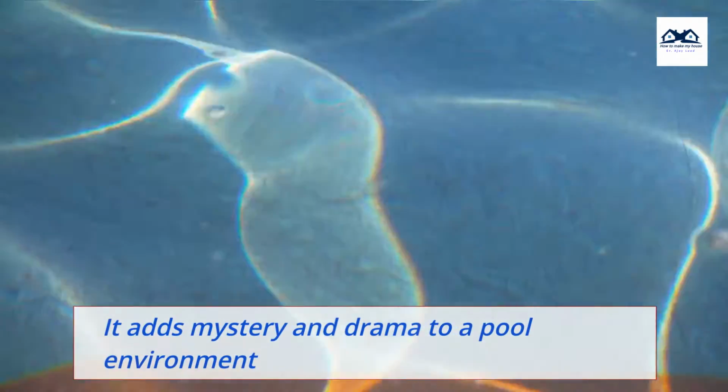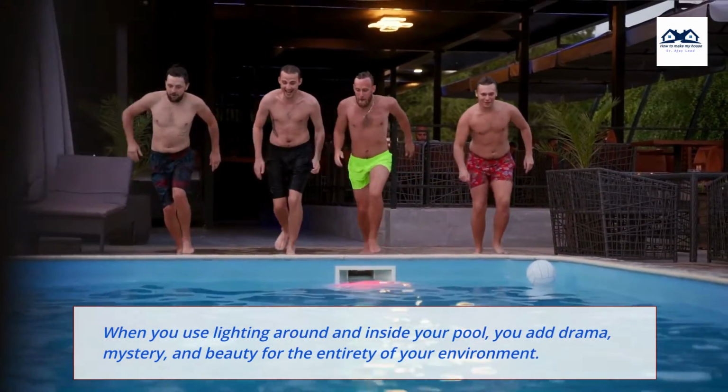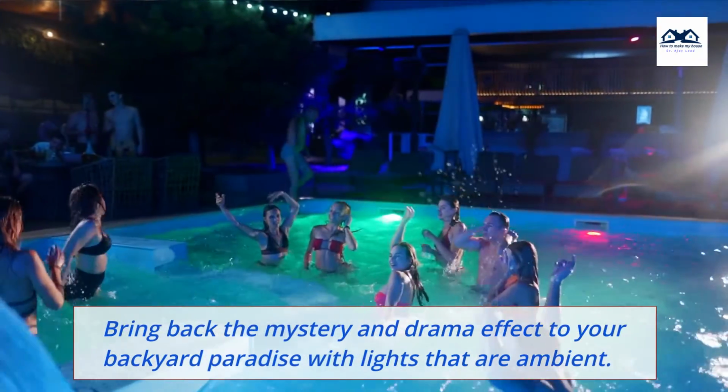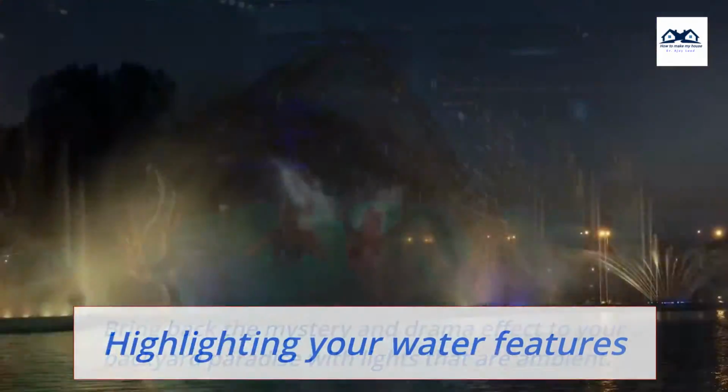It adds mystery and drama to a pool environment. When you use lighting around and inside your pool, you add drama, mystery, and beauty for the entirety of your environment. Bring back the mystery and drama effect to your backyard paradise with lights that are ambient.